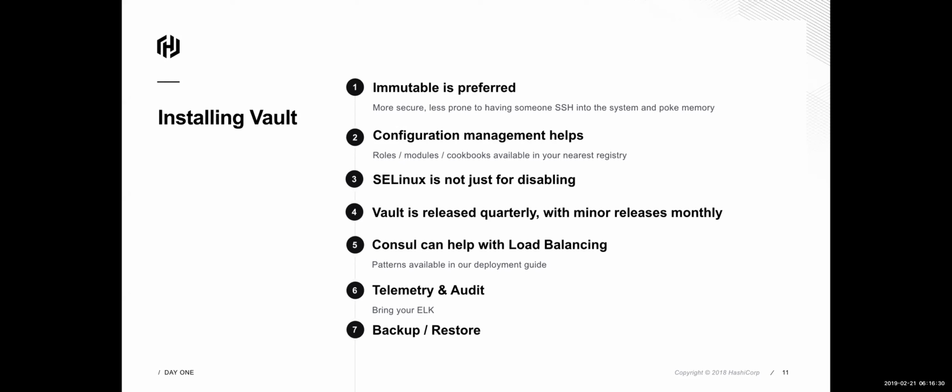Configuration management also helps. We're very strong on that. You will see that traditionally in what we release, it has scripts, and we try to remain agnostic. But there are Chef cookbooks, Puppet modules, and Ansible playbooks for doing this, and some of them, while not supported, are actually written by people at HashiCorp, and you have a couple of links in the document.